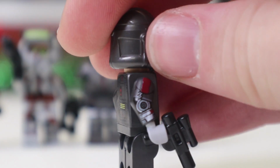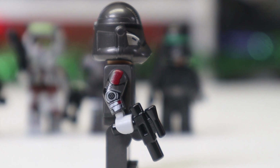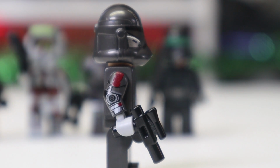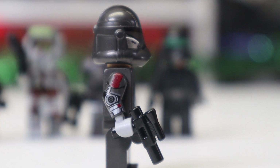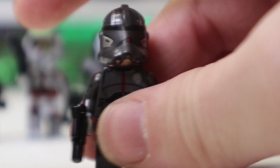Now here he does come with this arm printing. This is actually legit arm printing from LEGO officially, which is just great. I think they nailed it. They really did hit it home with this. You know, looking at this now, this might actually be Firestar's, but it's nearly identical. That's how close it is, so I'm not going to swap it out.